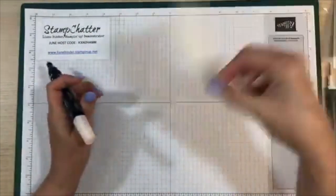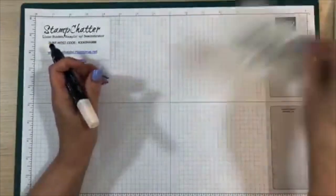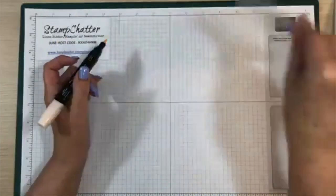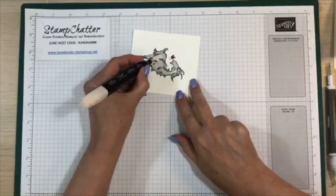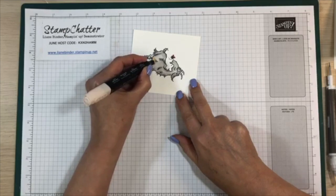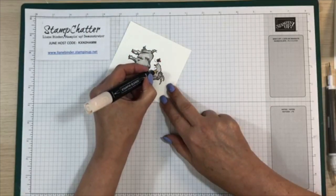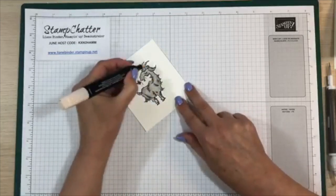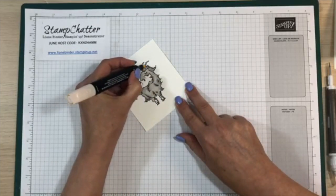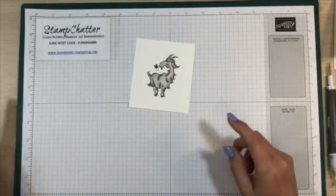So I do want this dry, because I don't want it to blend or push color around necessarily, so I'm gonna fan that down a little bit. All right, so his belly has a little bit of pink to it, and this is really subtle. I'm not even sure if this is gonna show up on the camera. His cheek has a little bit of pink in it, kind of like that. Maybe his hair ever so slightly. Just adds a little bit of life, I think, to the goat.